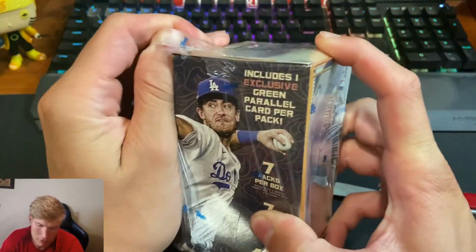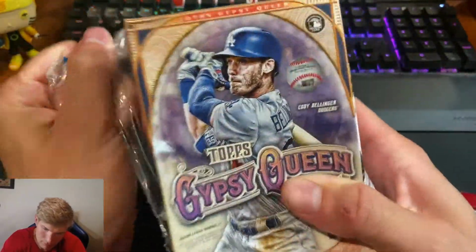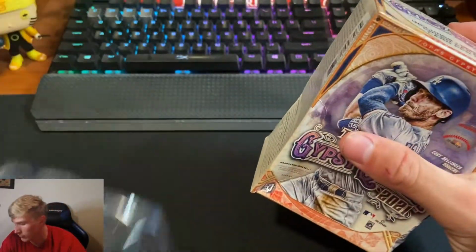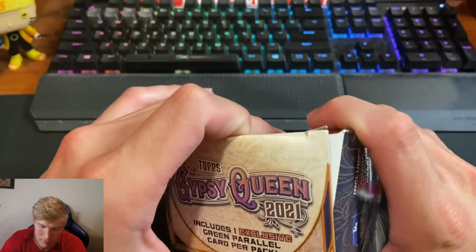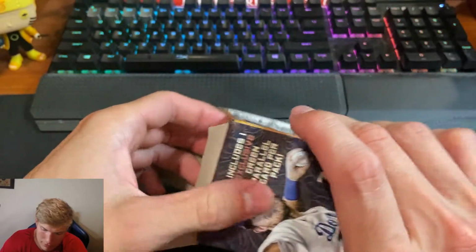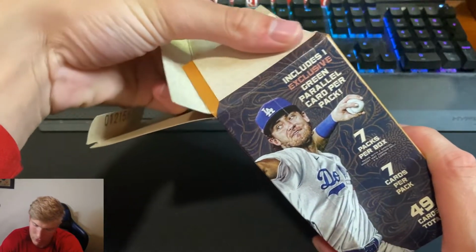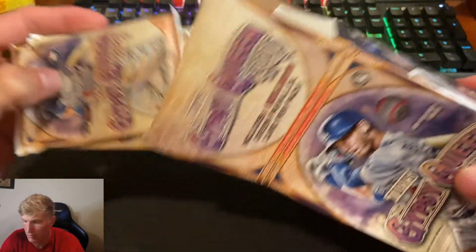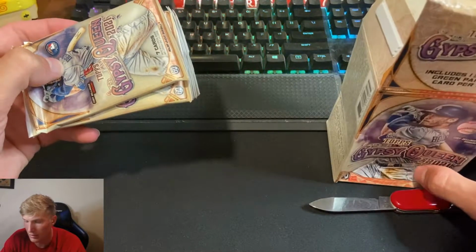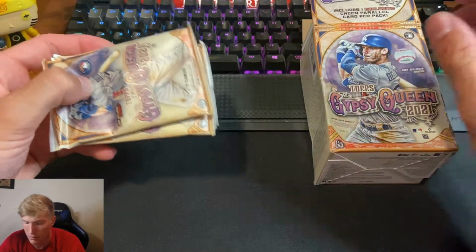Cody Bellinger on the front. Now what we're really looking for is just some rookie cards. This box comes with 7 packs with 7 cards per pack, 49 packs in total. So we'll put that boy right there. It's a good looking box.